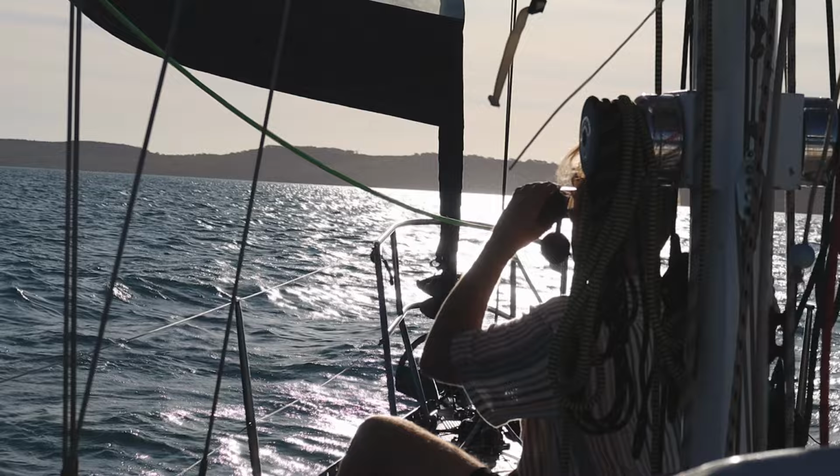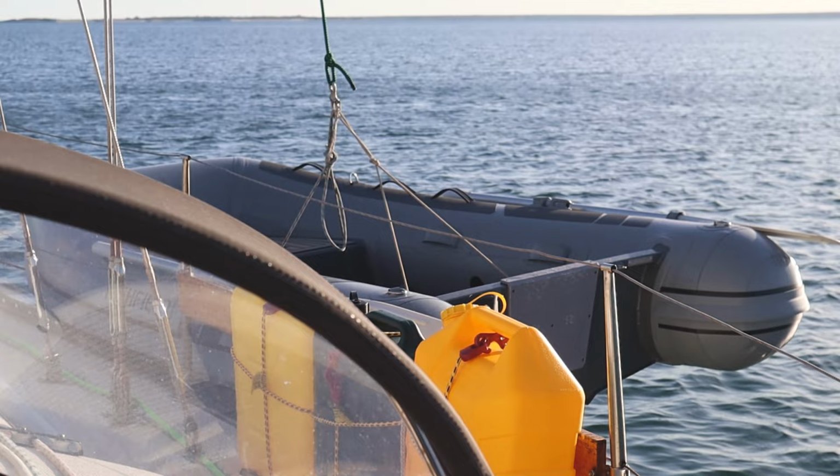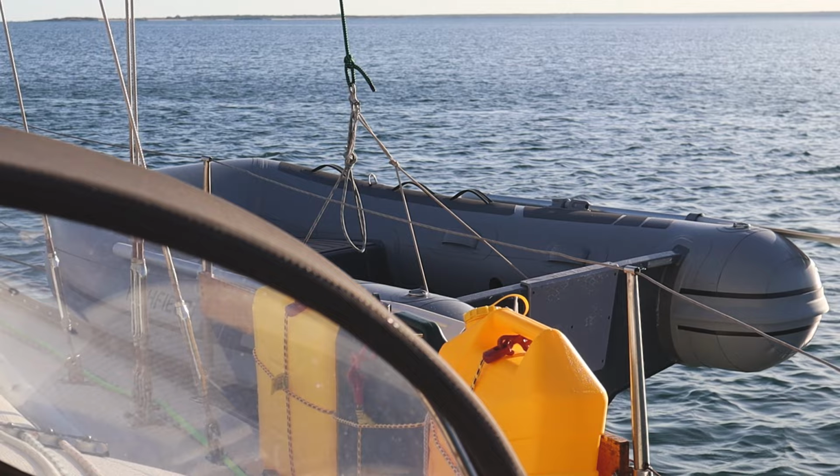What's that manoeuvre? This? Yeah. Bucket foot. So this is our new davit system. I was too lazy to raise it and flip it over onto the foredeck. We're only going a couple of miles.